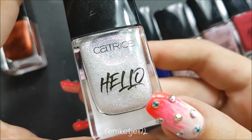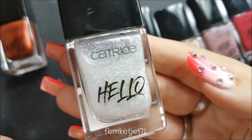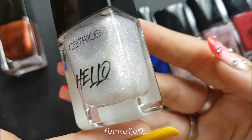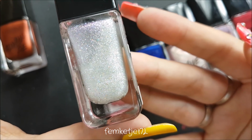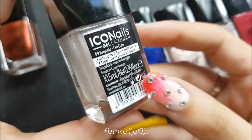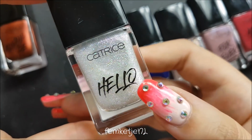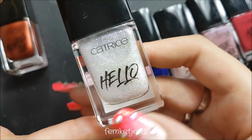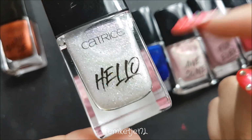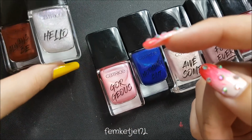Then the next one, this one is beautiful, and the camera isn't even picking up how beautiful this is. This one has a pink shimmer and holographic glitter. It is a really light, transparent kind of color, and it is the color 59 Keep Me, I'm Cute, and I'm definitely going to keep this polish because it is beautiful. It is so much more beautiful in real life than it shows up on camera. So if you have the chance to look at this one in store, I would highly recommend checking it out because it is a beautiful shade.